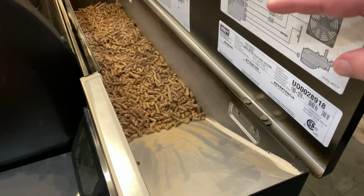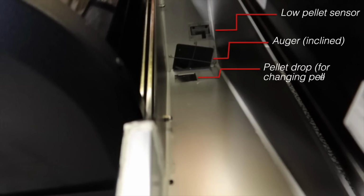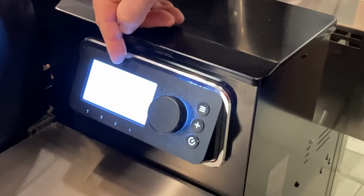There's a 22-pound hopper with a low pellet warning. It'll send to your phone. If you have it set up, you'll get a text when you run low on pellets. Now, why 22 pounds? Well, that's because when the low pellet warning goes off with 2 pounds of pellets left, you can dump a full 20-pound bag of pellets into the hopper without having this little bag of 2 or 3 pounds of pellets left that you just set to the side and wait till the next time. Just a little convenience thing that's nice. I think that it just shows attention to detail.